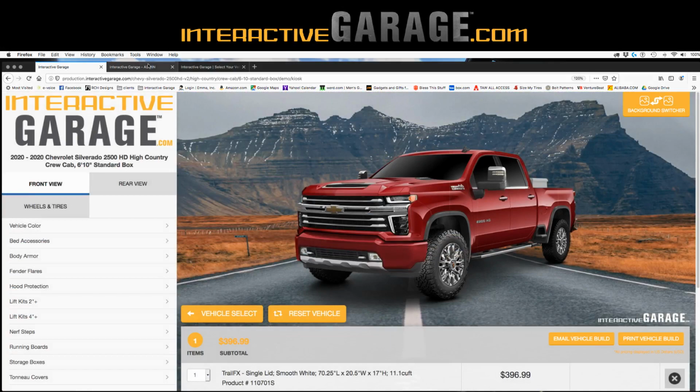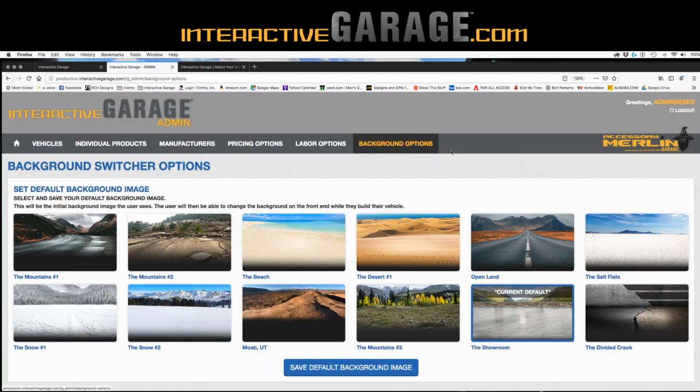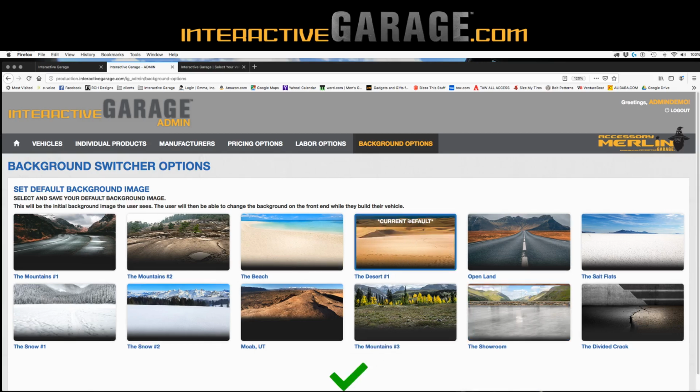What I wanted to do is go into the admin and show you how you can set a default background to your program. So when they come onto your site, or if they come into your location and you have Interactive Garage displayed, you can set your background. You can come in and click on, let's say this is the desert one you wanted to have as your default. As soon as you hit save, this will be your current default background image.